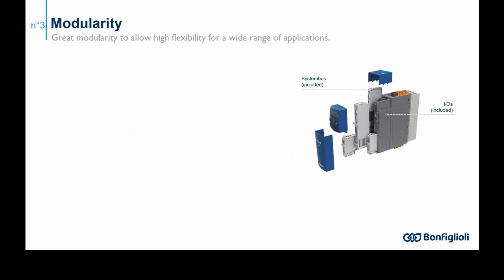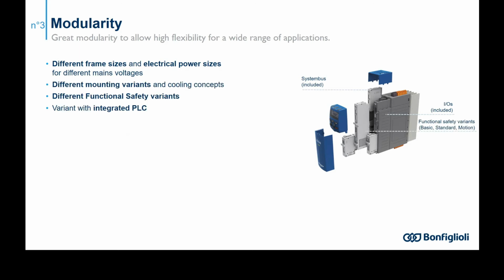The modular concept has the advantage that we can achieve an easy fitting to the application from the same device unit and a selection of modules. For the Axiavert, we offer different variants. This includes, for example, standard mounting or cold plate variants, the integration of functional safety, and could also be related to software functions.